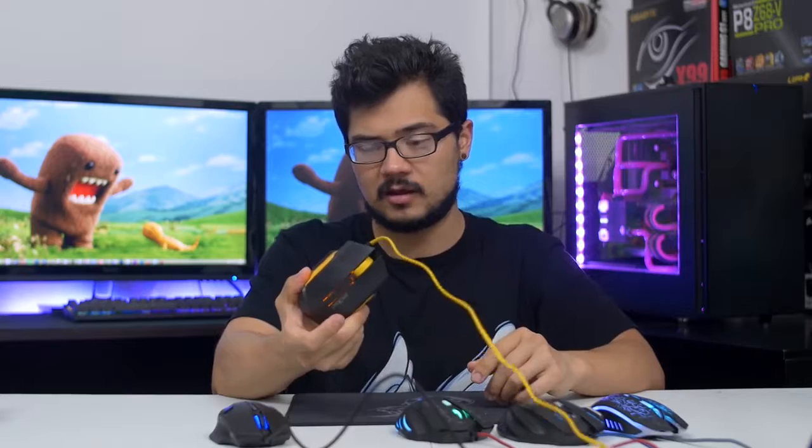I would even recommend the Sodi. I would recommend the James Donkey any day of the week. But if I had to choose, I would probably go with the TechNet Raptor. This is by far the best $10 gaming mouse I have ever had the privilege of using.